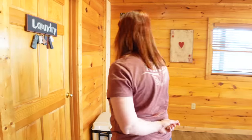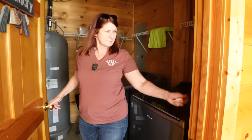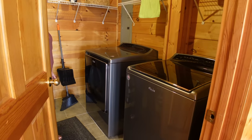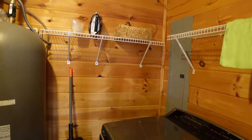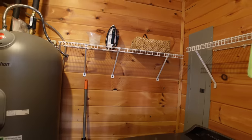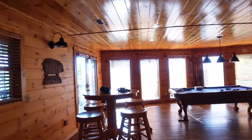Laundry. Has its own laundry. So you don't have to go to the laundromat, nice Whirlpool appliances, washer and dryer, nice big laundry room. There's an iron here. Very nice. So all the comforts of home plus some, really.